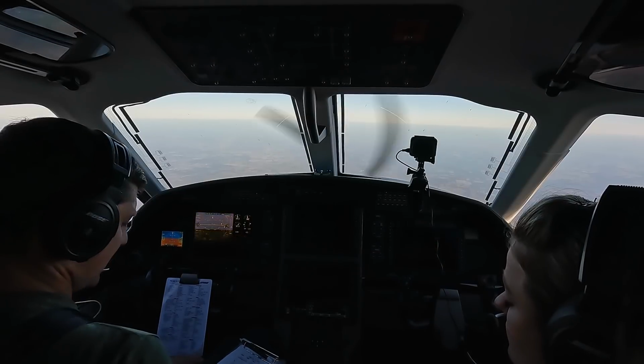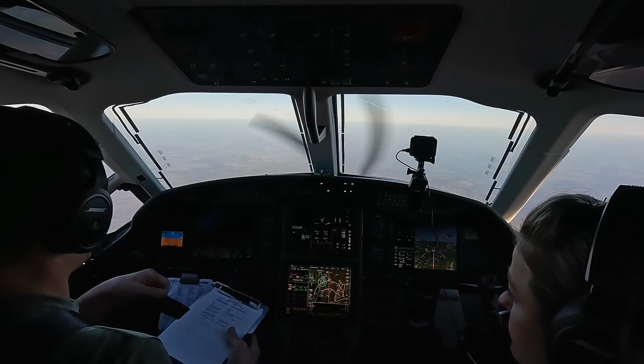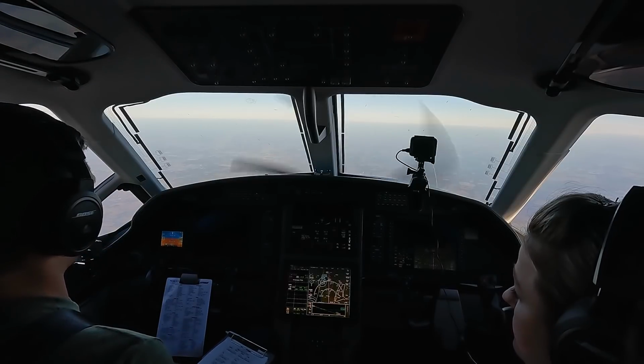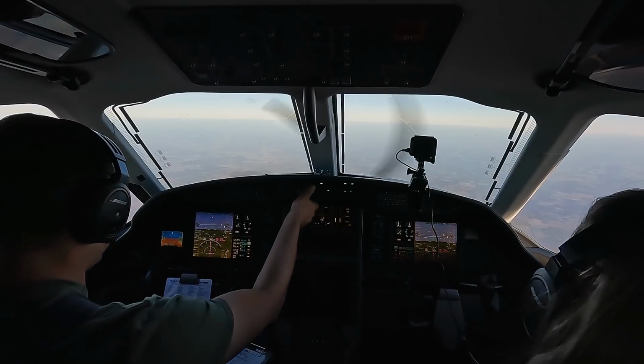Alright, looks pretty good. So we'll have a little bit of a crosswind, but it's only 5 knots. Borderline crosswind from the right, we'll land runway 9 there at Goshen. Looks like it'll be a nice evening.